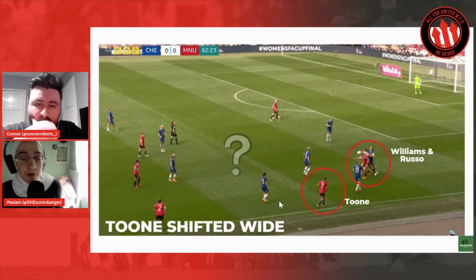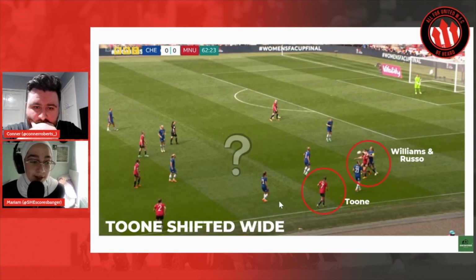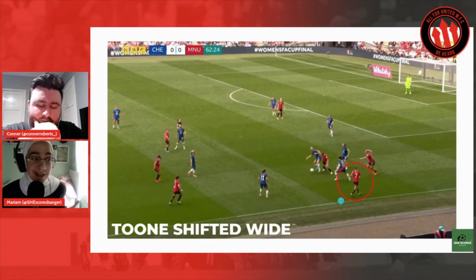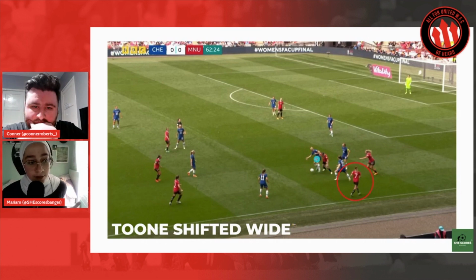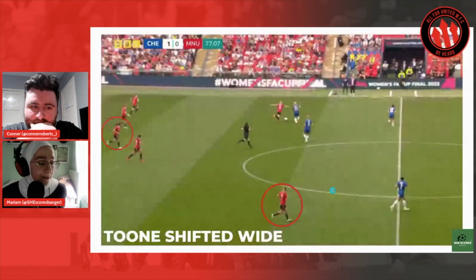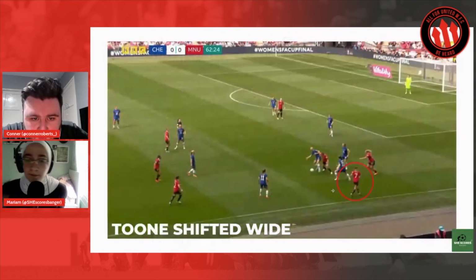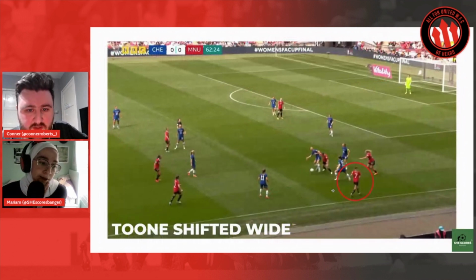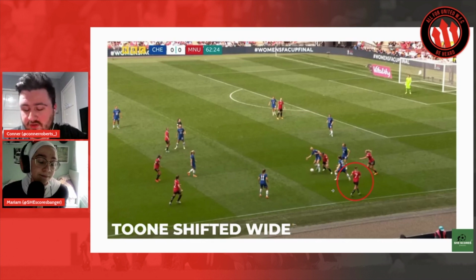Considering you did start with the ball, you had a player that was shifted out wide, and you've lost possession. Again, she hadn't really interacted. She's staying on the wing really where she needed to be. You still got Russo and Williams both dropping in pretty deep to try and resalvage that possession. I think on that clipping or that phase, I guess in particular, it just looks like confusion to me, because Toone is where I would expect a right winger to be. To be honest, I don't think she's out of position, certainly not from a throw in.